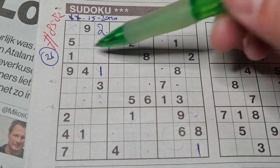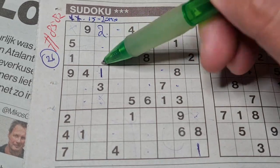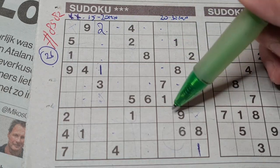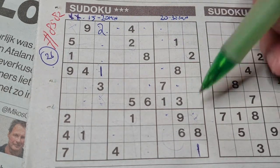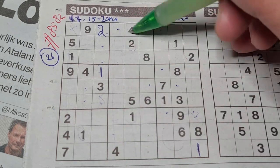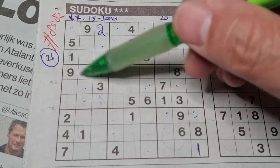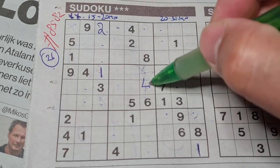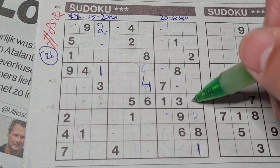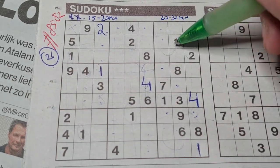8. 4. 4 in this column, 4 in the middle column. So the column next, now only 2 places left. The 4 should be here or there. We have a 4 in this row, no 4 there. 4 should be here. 4 in this row, 4 in the middle row. So the row below, the only place left, the 4 should be there. We need a 4 here.